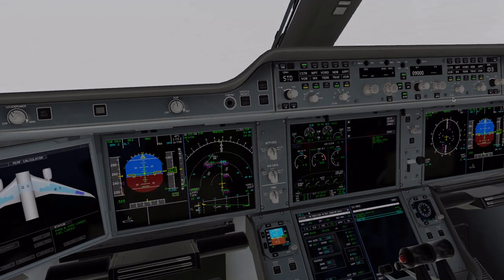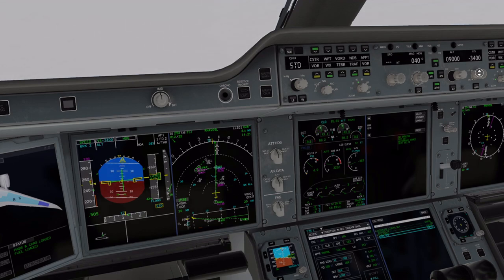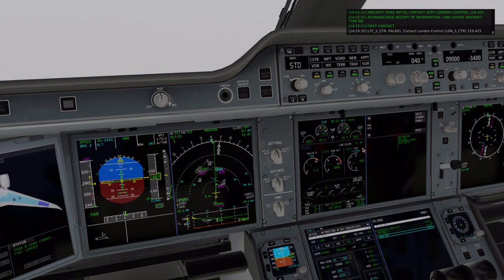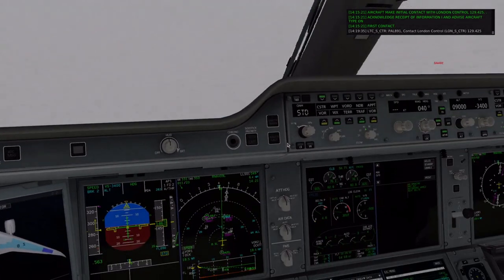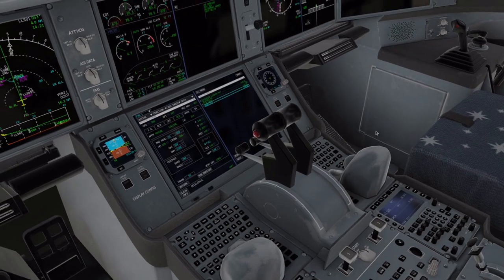Heading 040, Speedbird 489. For some reason that wasn't holding the best rate of descent. I've got some things to learn about this aircraft, for sure. Ouch. Speeding up quite a bit. Why is that not out?